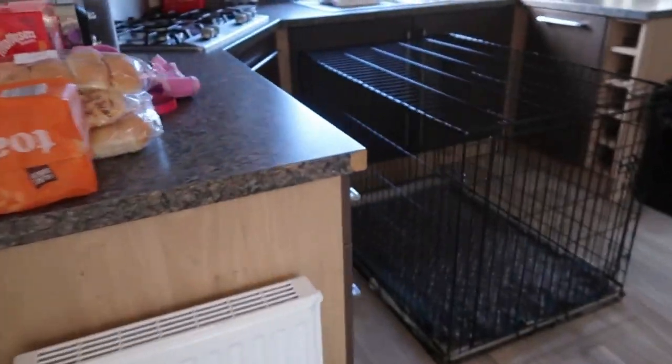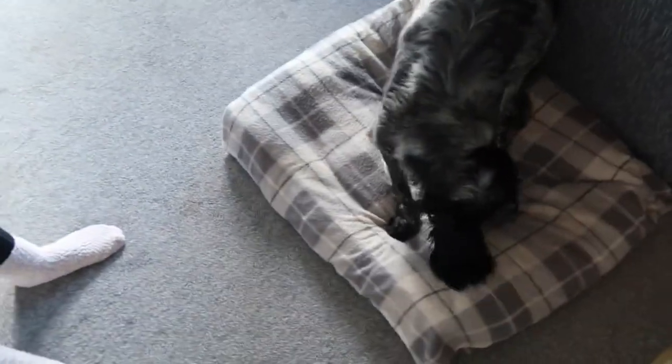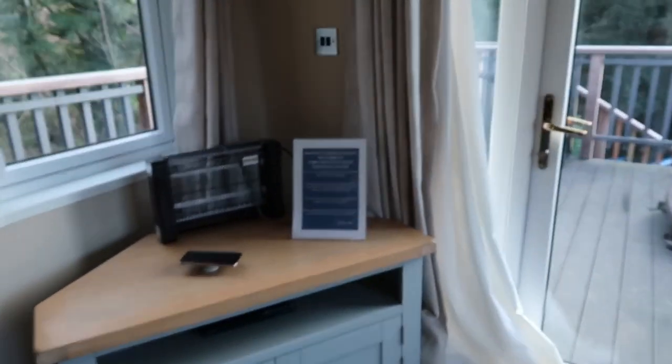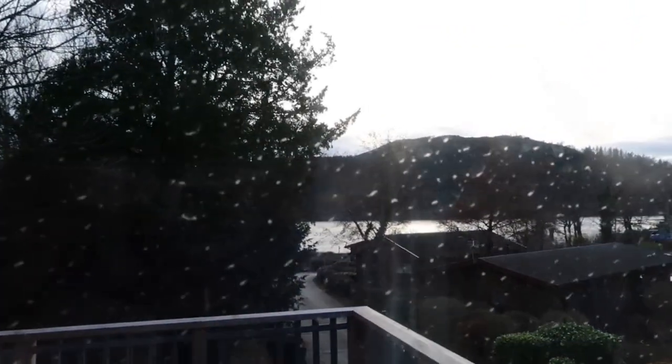I mean, we have brought a crate, which she doesn't actually use anymore. No, she sleeps near our bed. Yeah, she's wormed her way into our bedroom on our bed. But I think while we're in here, just so she doesn't damage anything, we have brought a crate. Just in case. Yeah. So yeah, we're in the front room. There's your sofas. Lovely view. Yeah, you can see a bit closer now. Of the lake, Bassenthwaite Lake.